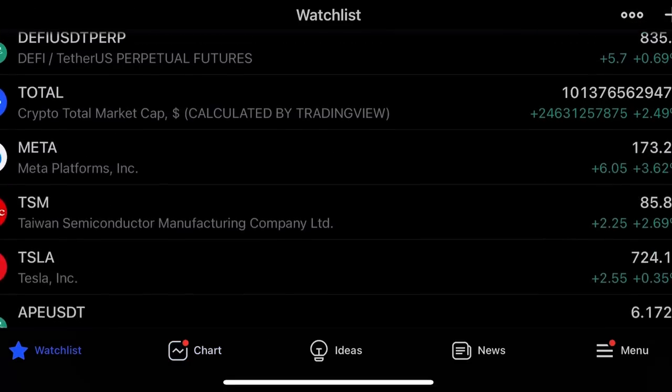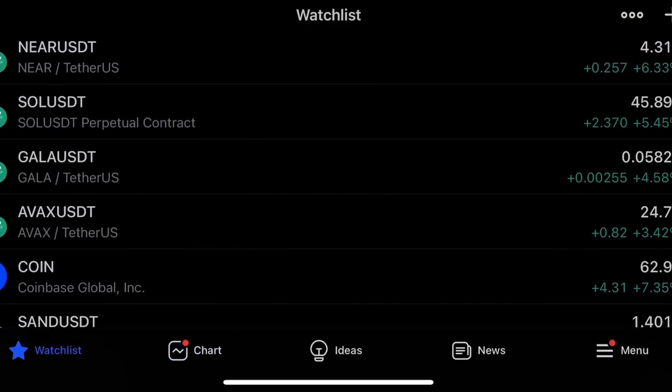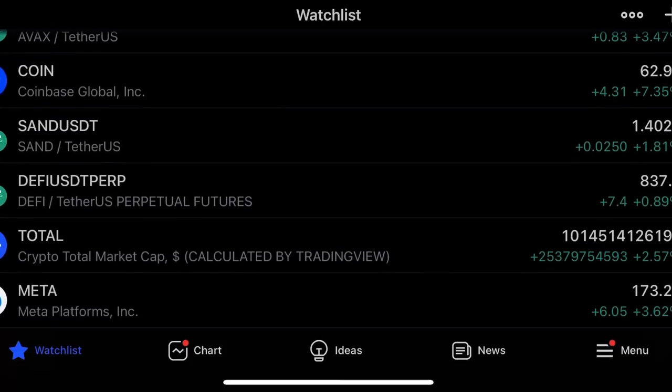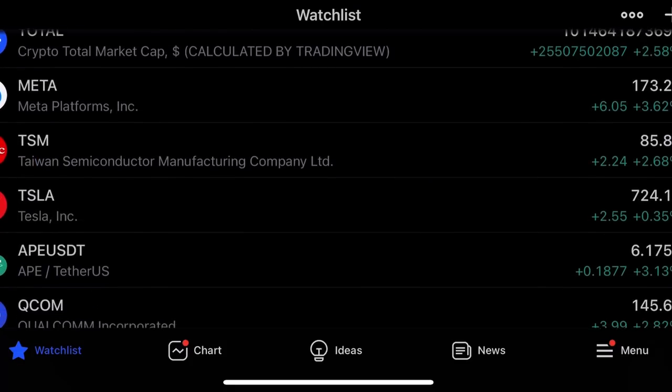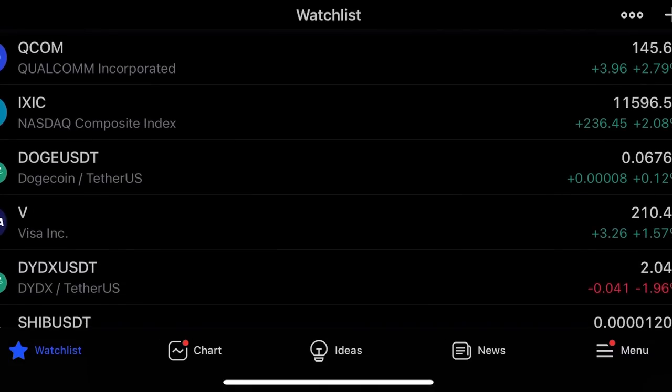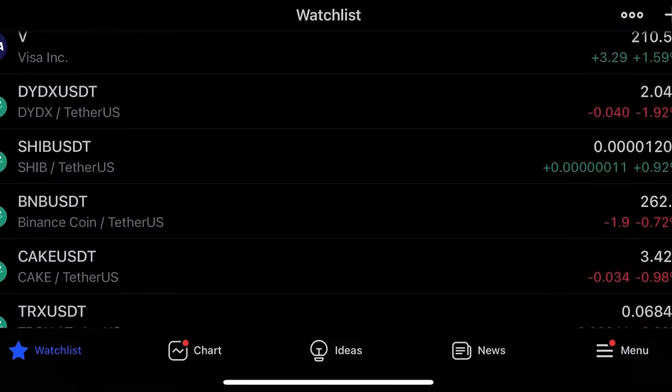Now, what altcoin would I buy here? I'd be buying Solana, which I bought a lot of today. It's up 5%, which is beautiful. Coinbase, the stock, I've been buying a lot of that. That's up 7%. Meta, I bought a lot of that, 3%. The stock market is also pumping here. Altcoins that I like would be Solana.